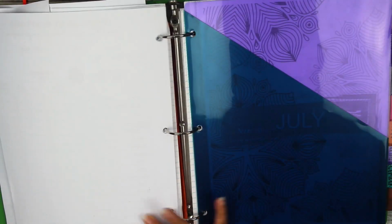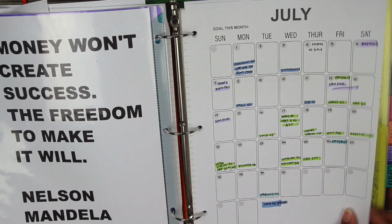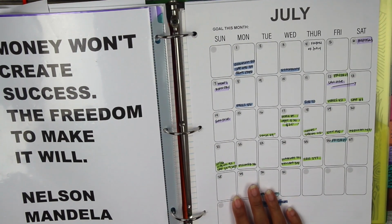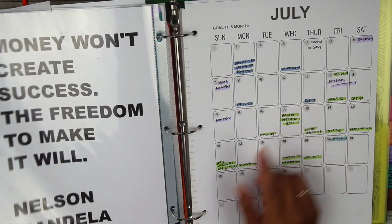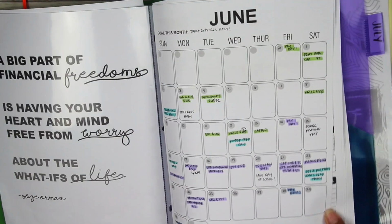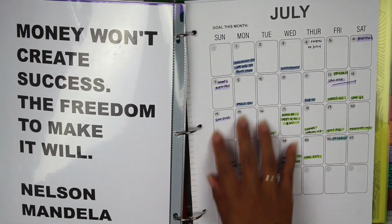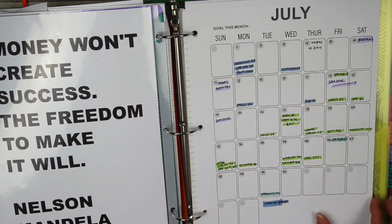And then, like I said earlier, I do have July and August on here already. Oh, I did fill this out already. I thought I didn't. So yeah, I did fill this out. So anything highlighted in blue here is going to be taken out of the paycheck on the 28th here. So that's just so I know that's where that money is going to be going to.